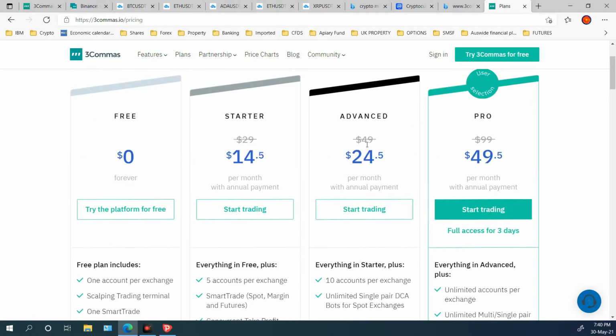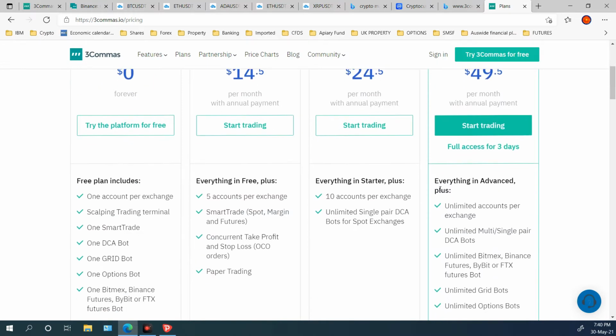And the one I am using at the moment is this advanced version, still pretty cheap at $24 a month. That's probably less than your monthly coffee allowance. So I'm using that version. The reason I'm using that version is you've got 10 accounts per exchange, and you've got unlimited single pair dollar cost averaging bots for the various exchanges. That's the one that I use.